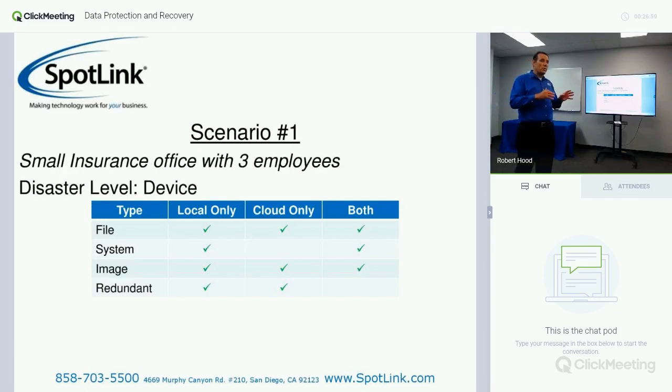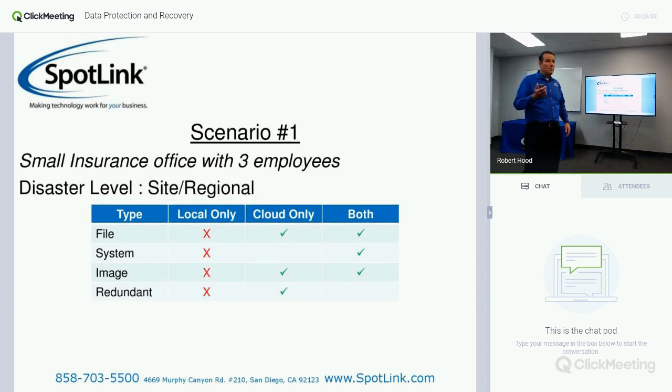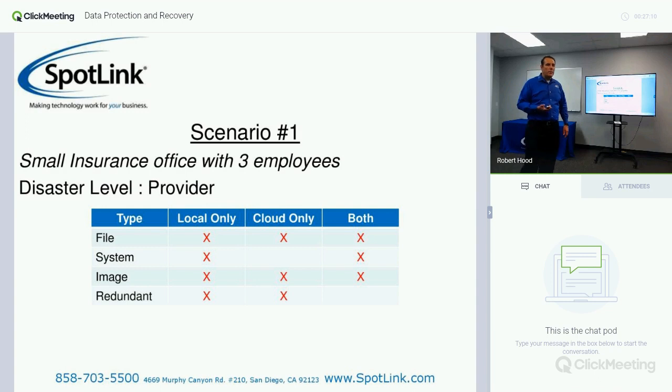So going back to our matrix, which one of these would suffice in a device level disaster? Pretty much all of them. Pretty simple environment. However, for a site or regional disaster, if you're using only local backups, you're going to lose everything locally. So none of those would work. And for a provider level disaster, if their insurance company servers go down, well, that's where all their main files are, and they don't have a recovery method on this, so none of these options would work in this case.